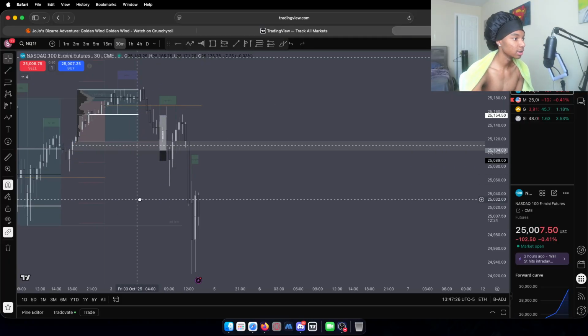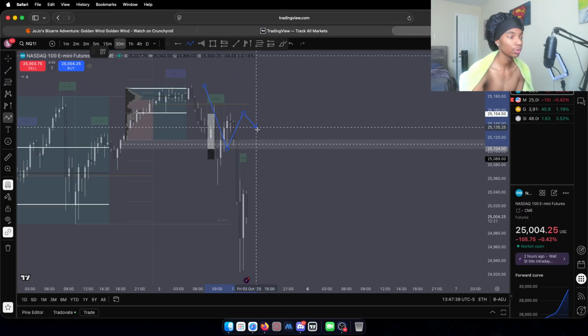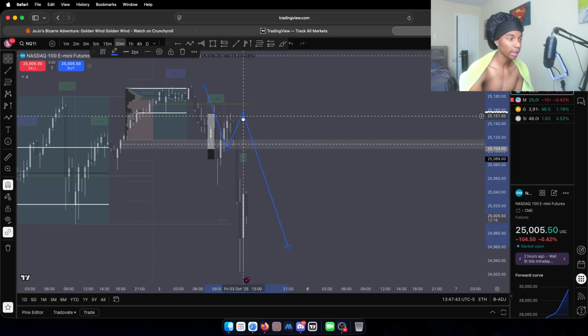So with this, this is what we got right here, where we bounced off of this value area high. Where did we go back to? Previous balance, coming back to this value area low, and then we use this as resistance and push down like that. That's how we mainly wanted to work.